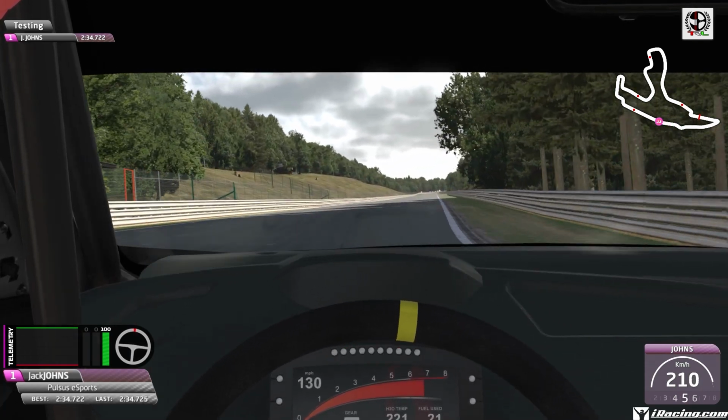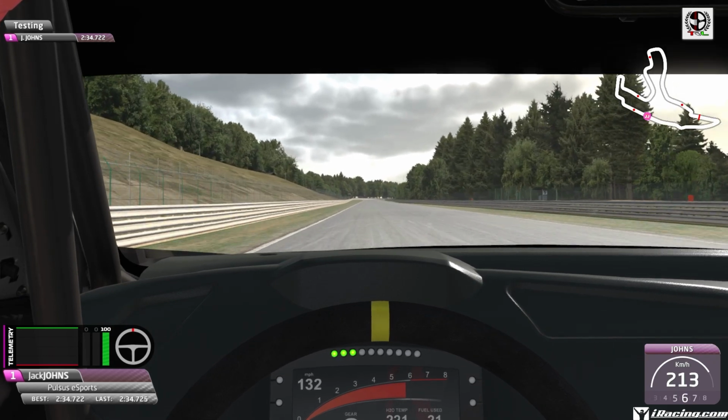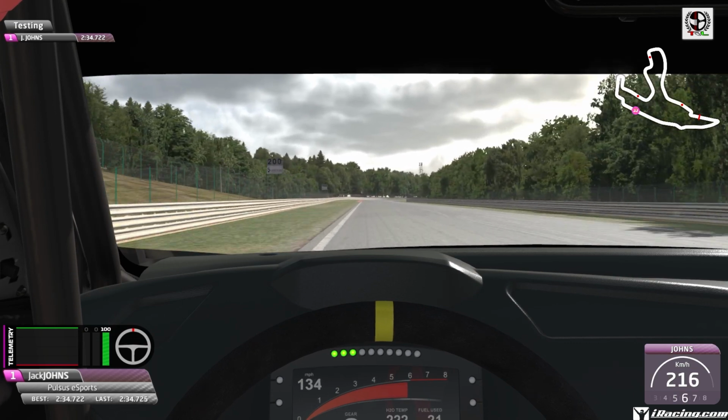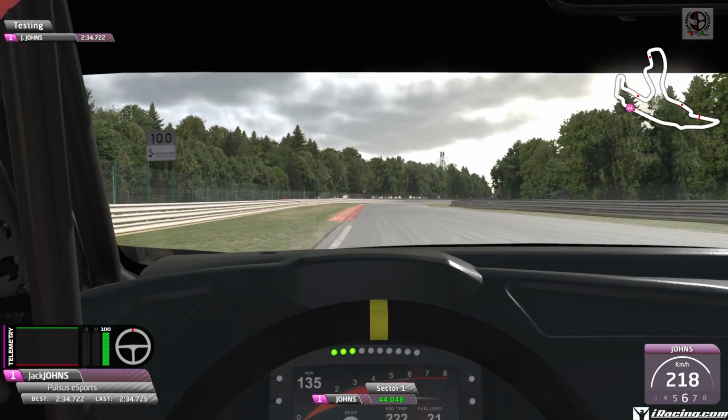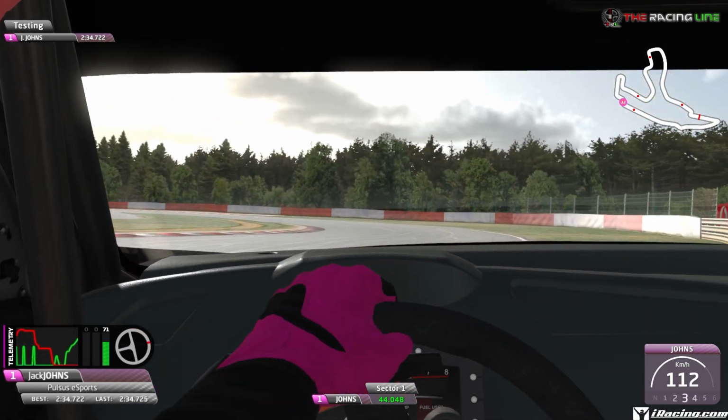We're going to change up into 6th now, just as the lights flash there on the little rev range in front of your eyes. Keep it to the left hand side now. We're looking for that curb to start on the left. As soon as we see that curb, we're going to go from 6th, hard on the brakes, down to 3rd. Coast in towards the apex, get on that power, and then lift off.